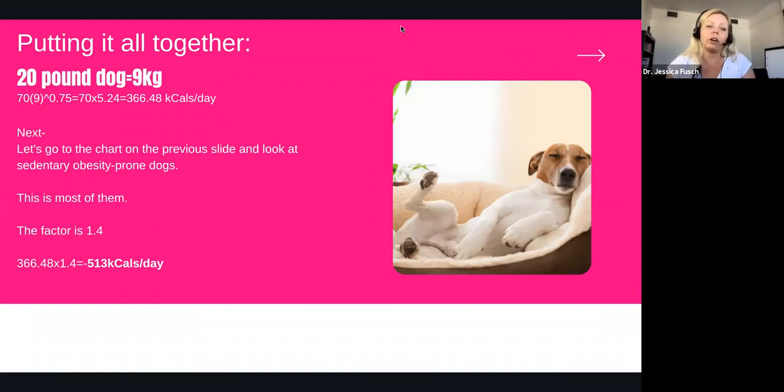That's not for a dog who is active, maybe does agility or is growing, okay? If you have a couch potato dog that's prone to gaining weight, but they're at a decent weight right now, you're happy with the weight that they're at, then you'll use the factor of 1.4. So you take 366.48 times 1.4, which equals 513 calories a day for this 20-pound dog.